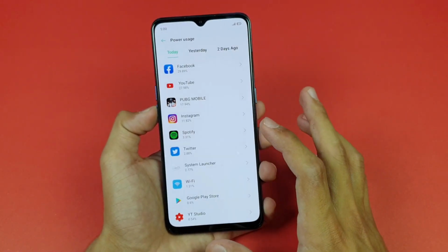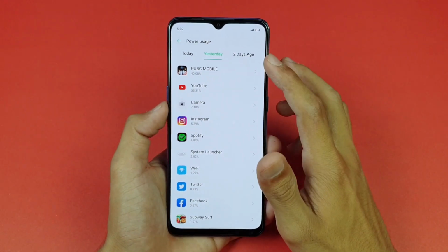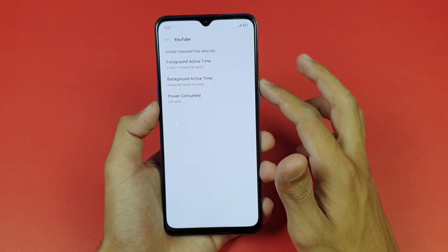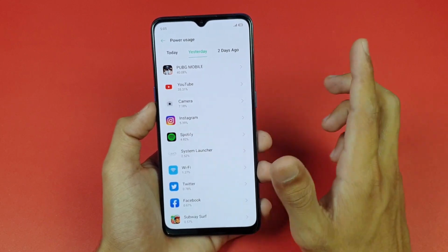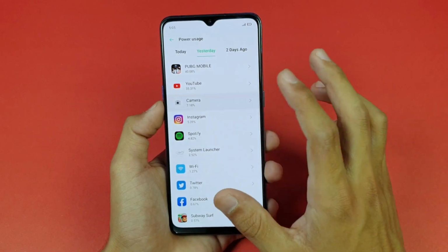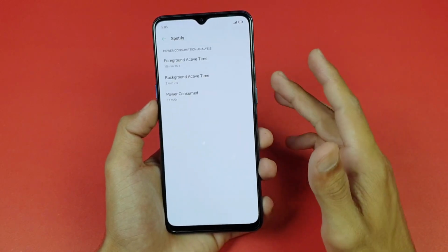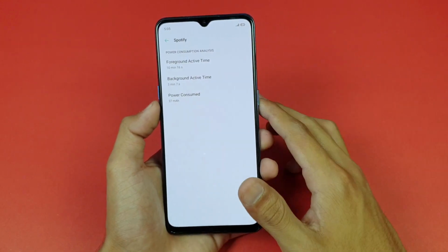Now let's go to the power usage and go to the yesterday option. You can see that I used the PUBG Mobile game for about 1 hour and 30 minutes. I also used YouTube for about 1 hour and 18 minutes. I used these apps in dark mode because I enabled dark mode system wide, so these apps automatically go to dark mode. I also used the camera for about 4 minutes, Instagram for about 11 minutes, and the Spotify app for about 10 minutes. I listened to some music, and my volume was at 13 to 14.